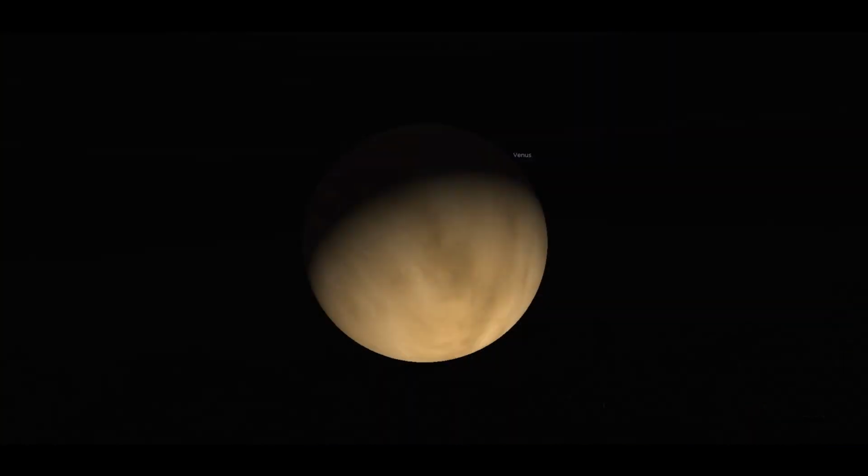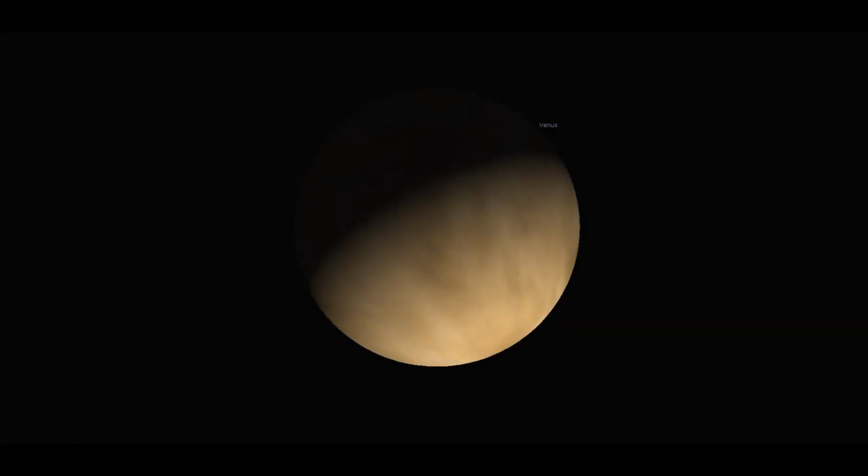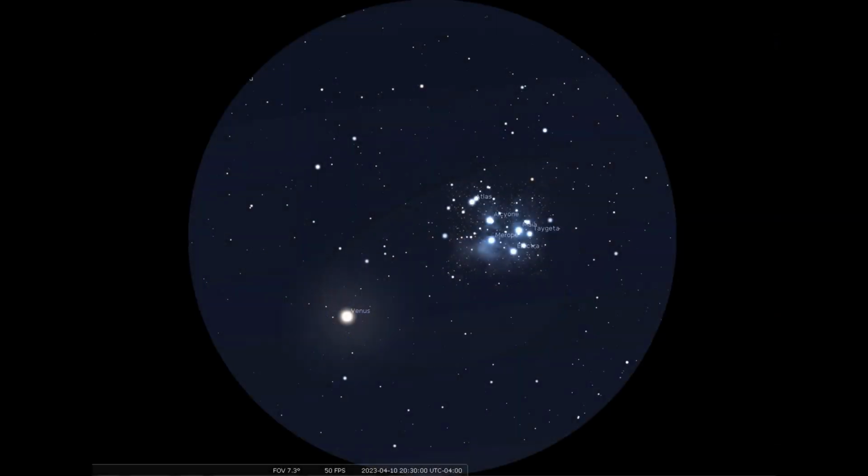In a telescope, you'll be able to notice the planet appears similar to the waning gibbous moon in shape. On April 1st, the planet appears about 77% illuminated, and by the 30th, it will be down to about 66% illuminated. On April 10th, try to spot Venus about 2.5 degrees away from the Pleiades. This should be a beautiful sight in binoculars.